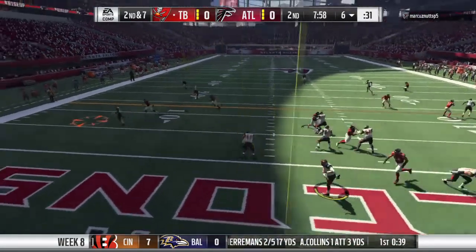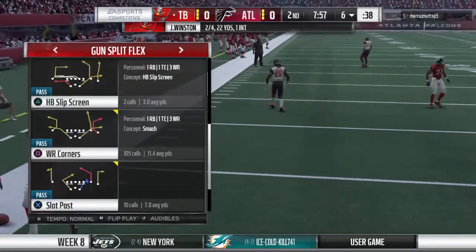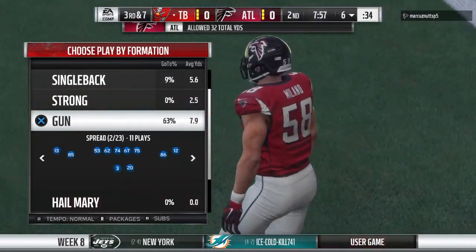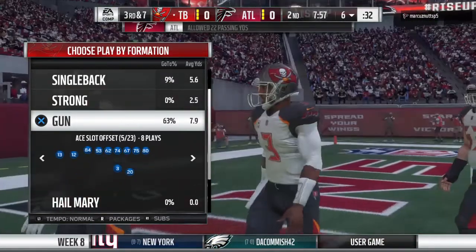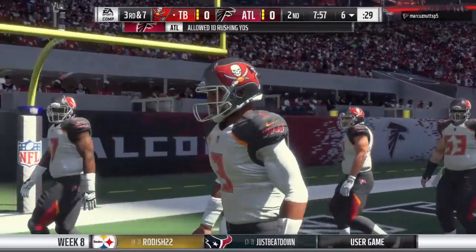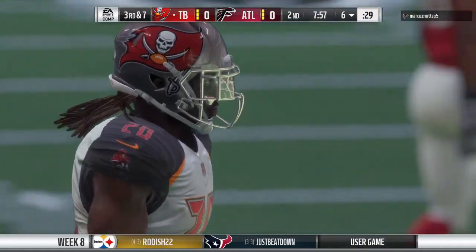Second down, Winston. And incomplete. He tried to leave it underneath, nearly got picked. They may be lucky to have that one back. Third down. I tell you, Brandon, this defense is playing with some confidence. Haven't allowed a point yet. Flying to the football. I'm telling you, it's almost 11 to the ball on every snap. Another nice job there to force an incompletion.